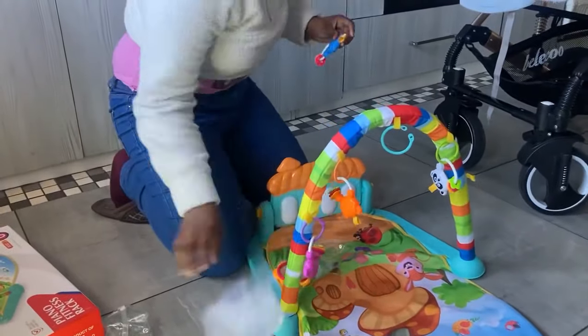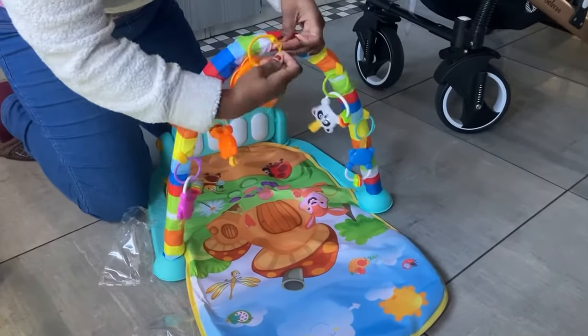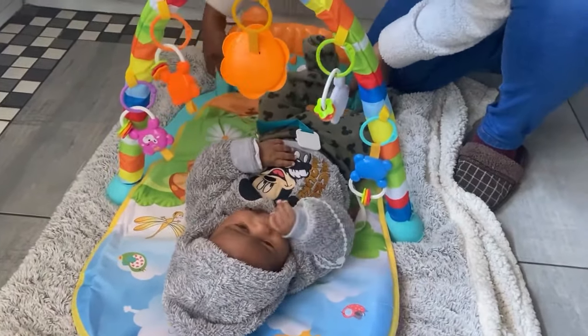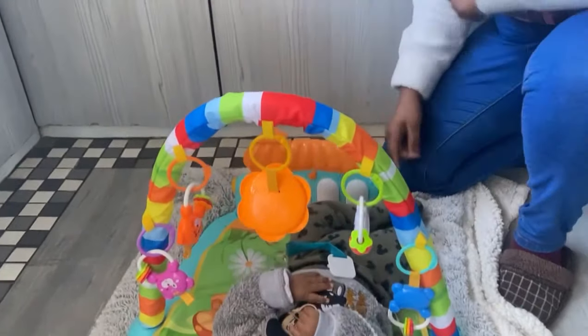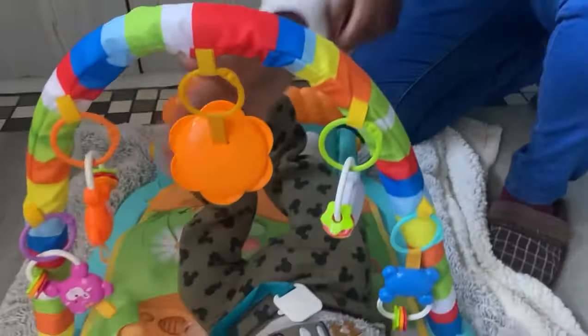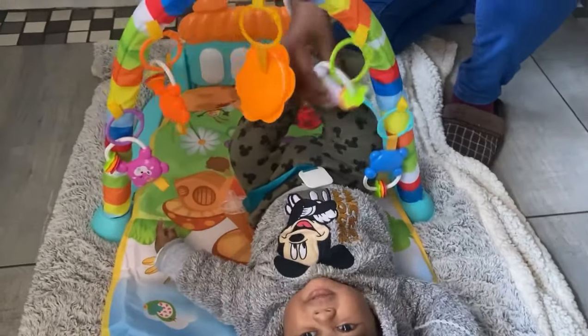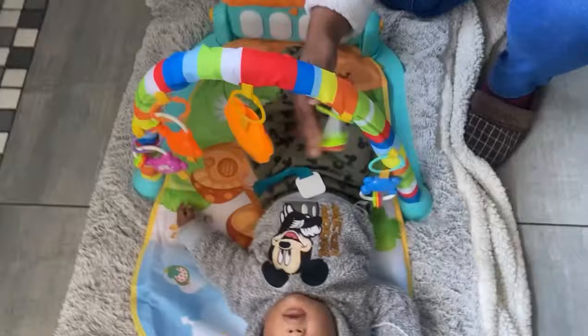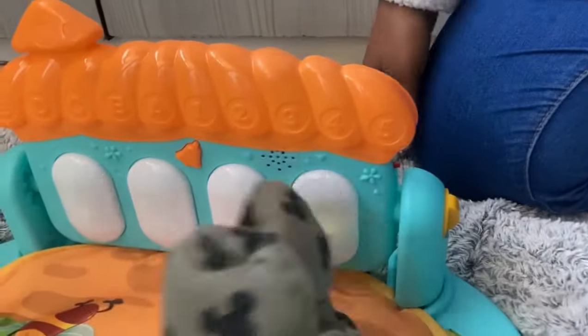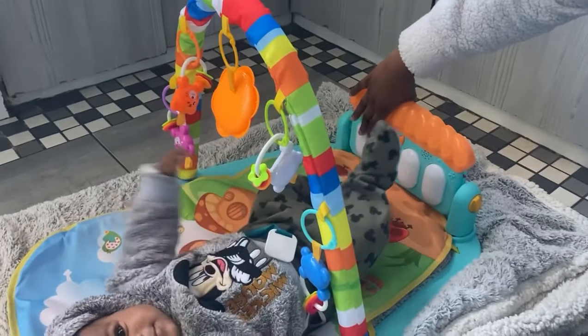What I love about this rug is that he's going to outgrow it, but we can still use the toys and the piano, we can still use it in winter. I can wash it too. When I met Kalezi at first, he was freaking out, but at the end of the day, he ended up enjoying and loving it. Someone is not in the mood.